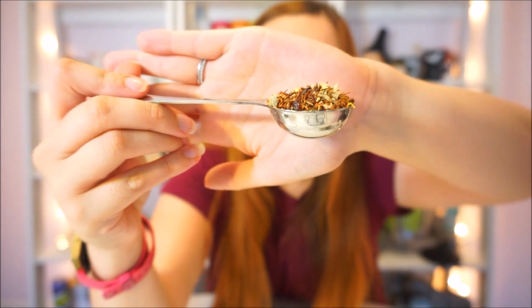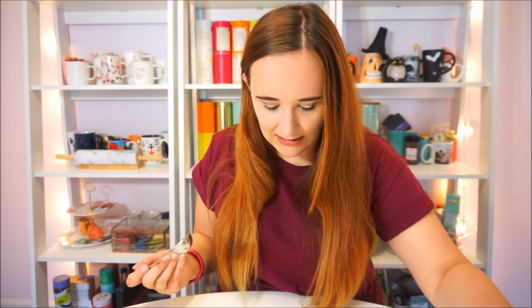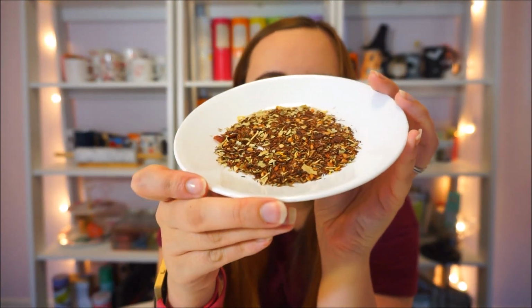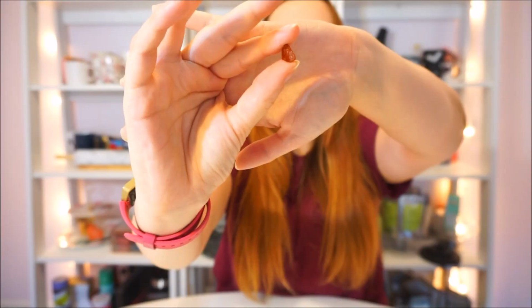I love when you can see big rose blossoms. I think it's so pretty. But I don't think we're gonna get that here. I don't see any at least. But I do see some rose hips. So here's how it looks all spread out on our plate. A lot of rooibos. So you're definitely gonna get a lot of nice hydration and electrolytes out of this tea. Here is a rose hip.